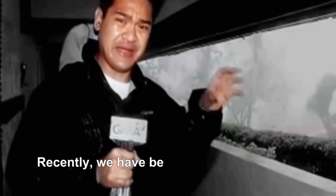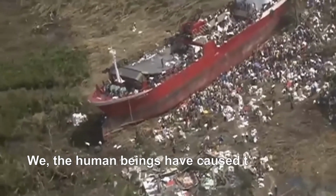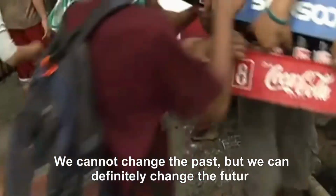Recently, we've been experiencing worse calamities, both natural and man-made. And probably, for the next 3 to 5 years, we will be experiencing worse. We, the human beings, have caused this, so we can also solve such destruction we created. We cannot change the past, but we can definitely change our future, because we, as individuals, matter.